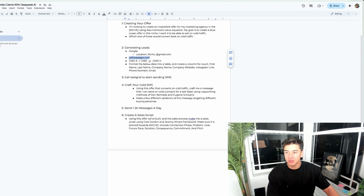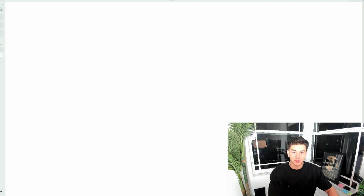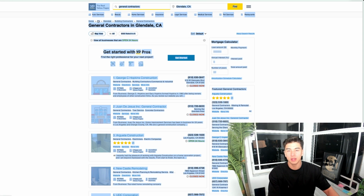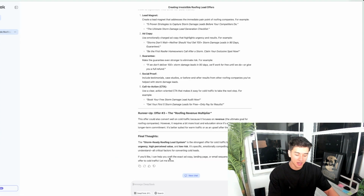The first one you can do is you can just go to yellowpages.com. This is really good for contracting niches. Now let's just say you click contractors, right? Or whatever your niche, you would put in the search bar whatever location you wanted to scrape first. What you're going to do is highlight all of this, click Command A or Control A, wherever you're at, and then Command C, copy it, go back to Deepseek, and then paste it in here.